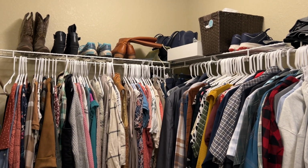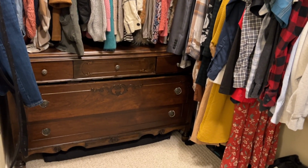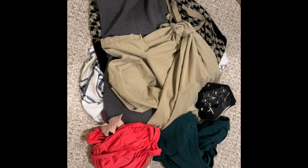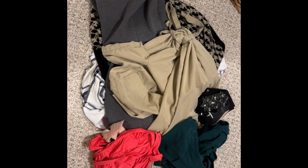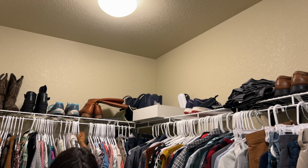In my closet, I made myself try on every item, and if I wouldn't wear it today, it went out with the giveaway pile. I love knowing that everything in here is a right now option. And I even found some things that I had forgotten how much I liked. This will make mornings so much easier.